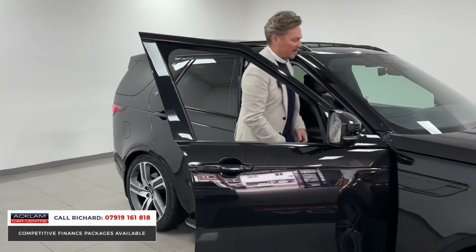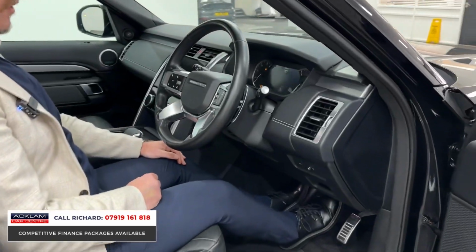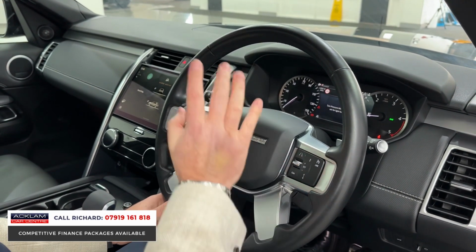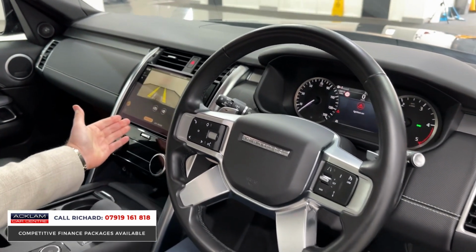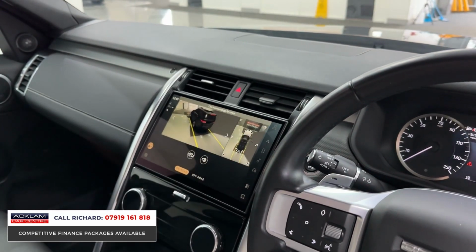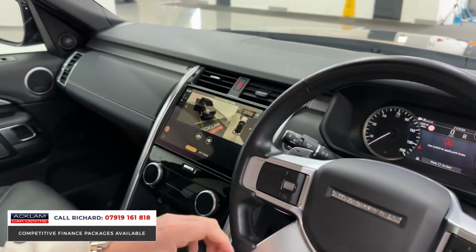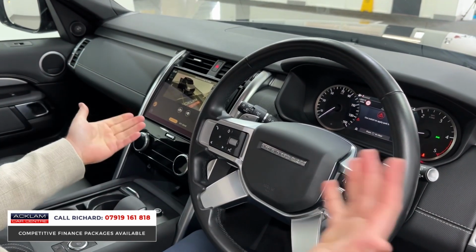Again, the step, it's a high driving position. It feels nice and safe. It's nice and big, but you get loads of features. So adaptive cruise control on the steering wheel, lane assist on the steering wheel, digital cockpit, Pivi Pro interface with wireless smartphone technology. I've mentioned the camera system already. You've got reversing camera, 3D camera, and with the top view camera system, it's fabulous. Look at that. Wireless smartphone technology is ultimately what I love about these cars. So you jump in the car, Android or your Apple phone connects to the car, and you can use all your features through voice control.